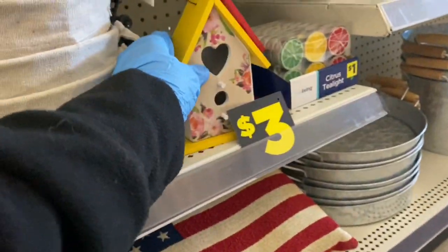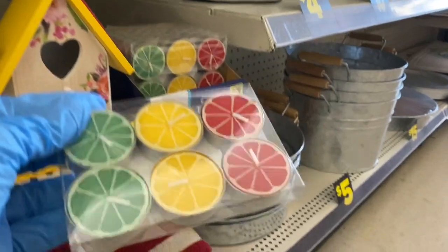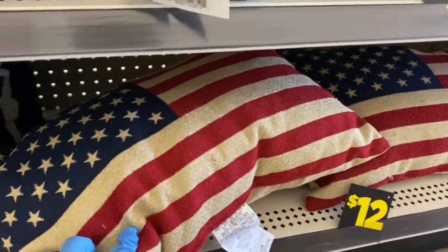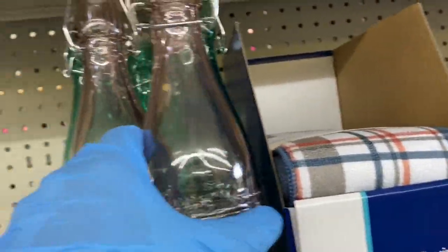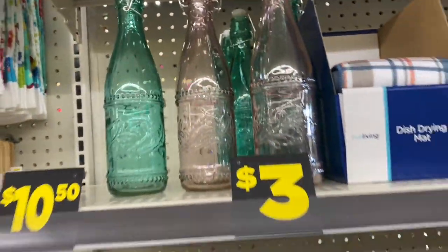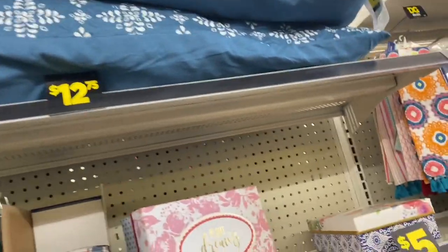Then they have these little birdhouses right here. And then these are citrus tea lights. I like that. Then you have these pillows, these flag pillows. They're $12. And we come over here, guys, look at these. Aren't these absolutely beautiful? So they have them in the green and in the pink, and they're $3 for each one of those bottles. Isn't that pretty? And that big body pillow is $12.75.